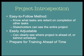Overall, this method of project planning is very easy to follow. There is little room for confusion or going off track due to the step-by-step nature of the plan. You know what tasks cannot be started until certain other tasks are complete. The software also makes the plan easy to adjust. Stakeholders and project managers can clearly view where the project is ahead of or behind schedule, allowing them to ask the right questions regarding problems.